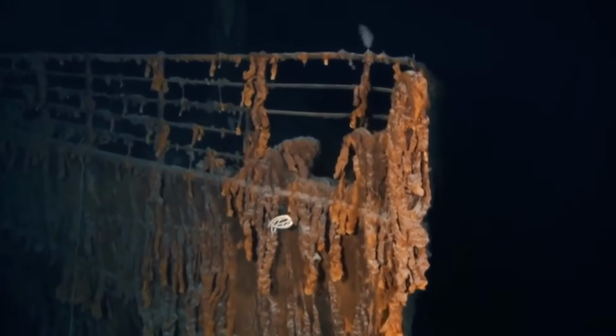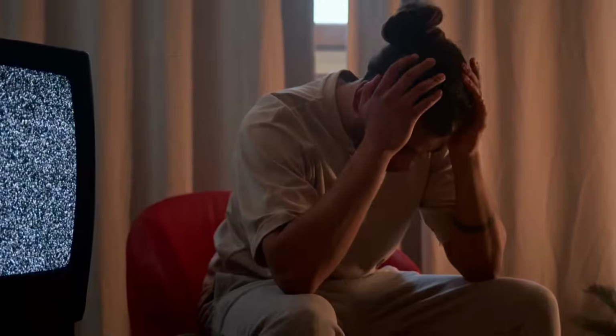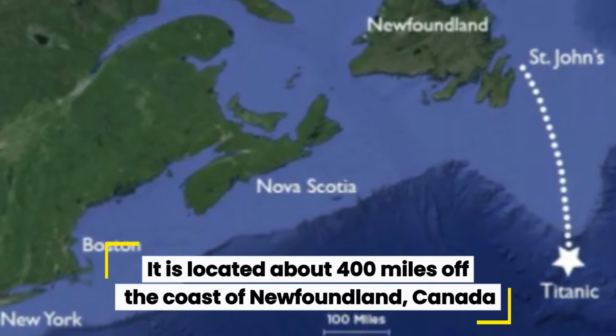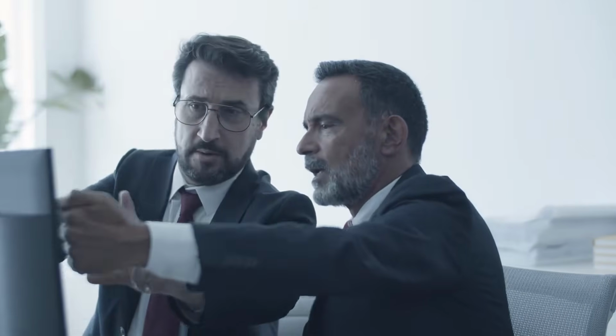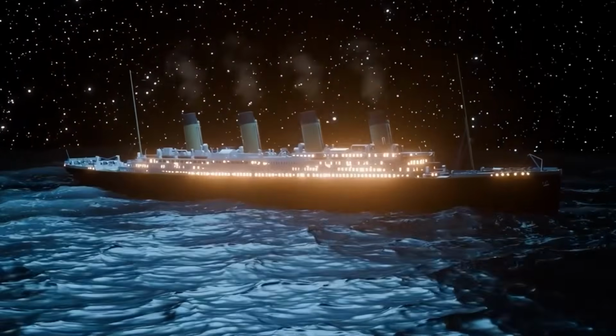And for those still wondering where the Titanic sank, it lies about 400 miles off the coast of Newfoundland, Canada. Now, with this new visual revelation, researchers believe they can finally analyze never-before-seen details of the hull's deterioration. The images have also reignited global fascination with the ship, sparking new theories and discoveries about its final moments.